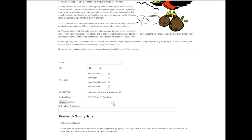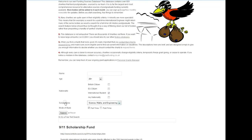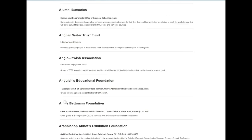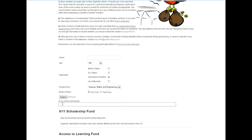So we've got here an international student who's 26 years old or over, studying science, maths and engineering, and is studying full-time. Let's click submit and see what the database gives us. So, as we can see, we've got a pretty long list here. Lots of bodies. It is a large database.